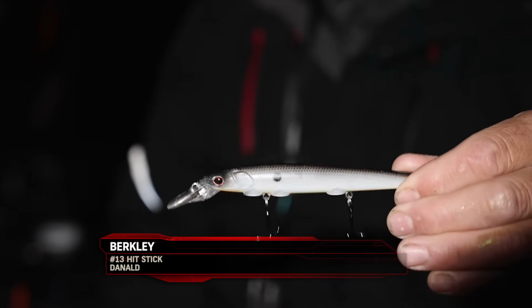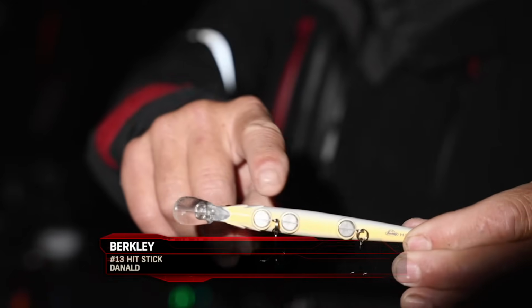Let me talk a little bit about the bait, the number 13 Hit Stick. In particular, this color that's called Danold. It's white, kind of looks like the smelt that are down there, I think. But what makes this bait unique over other stick baits, you can basically see it on the outside of the bait. It's these three flash discs down on the bottom.